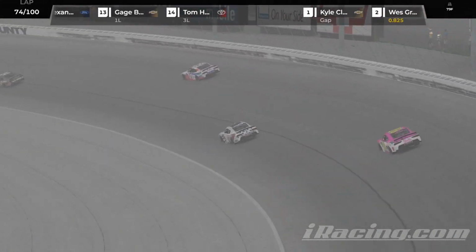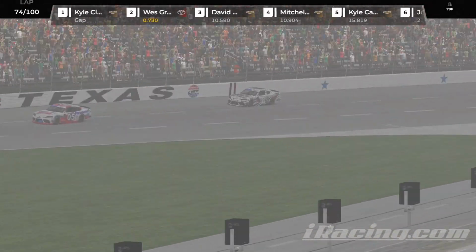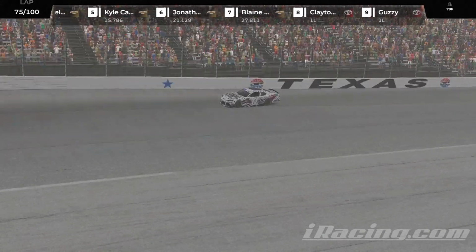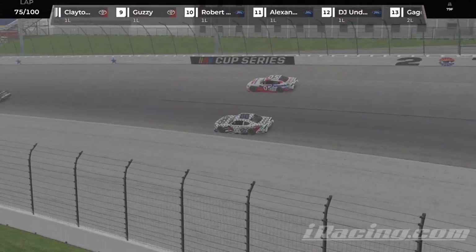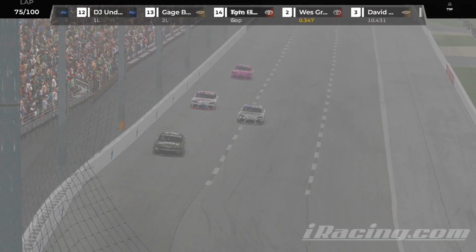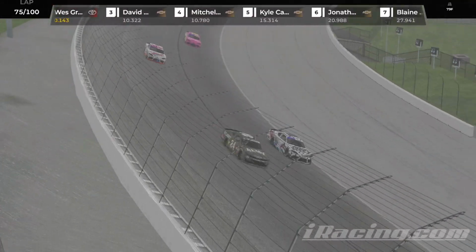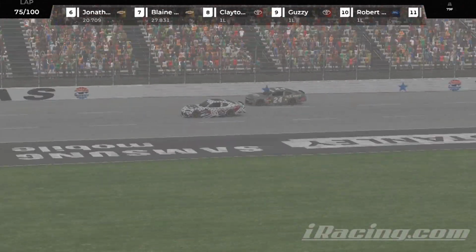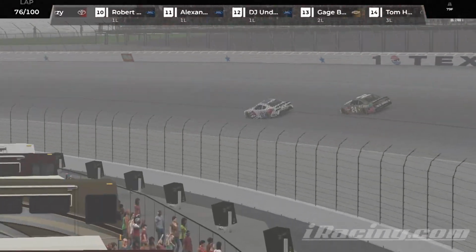We'll jump back onto Wes Graham. Now, he is not quite the leader yet, because I did see Kyle Cleveland pit. So that does mean Wes Graham is coming up to try to pass him for the lead. And when we cross the line, it will be 25 laps to go. Wes Graham will pass Kyle Cleveland, standing still basically, with those little fresher tires. And Wes Graham will retake the lead.